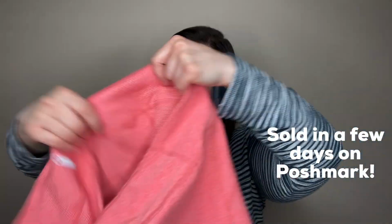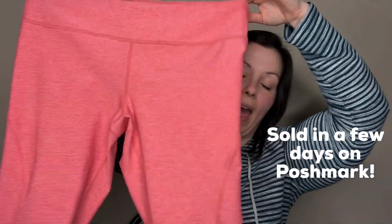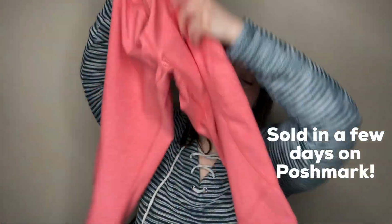Really nice career wear. This is a pair of Zella leggings. I have never found Zella in the wild. Here's the brand. And this pretty peach colored athletic pant. And this is a size large, I believe. So great size.